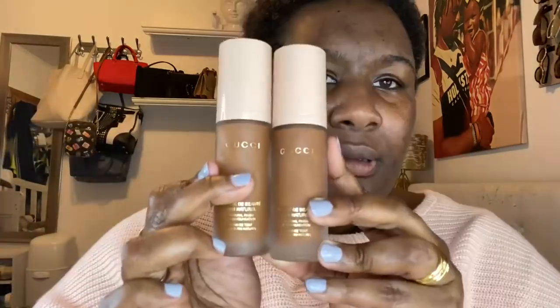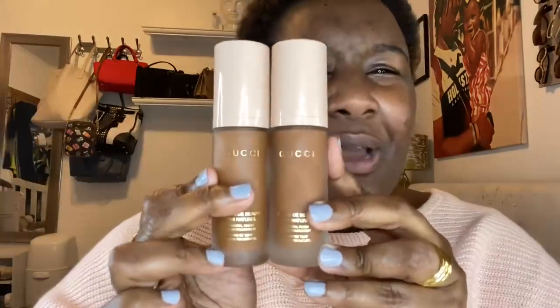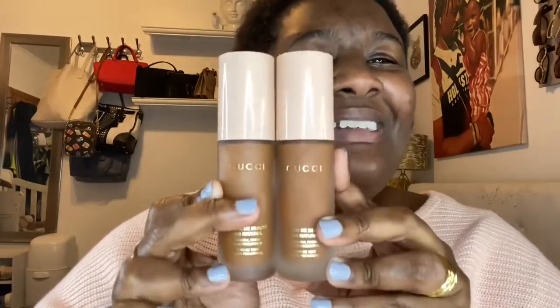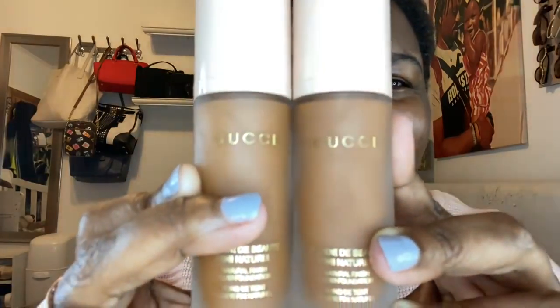So I'm really surprised that I picked a shade that is my exact match. 420N, which is ultimately my correct match, but I just for good measure went ahead and purchased 2 shades. So I also have here 450C. I'm gonna show you what they look like side by side here. Here we go. So even if I were in store, I wouldn't have been able to see the difference between these two. These look the same. If you're looking at these against my face, you still don't even see a distinction, right?